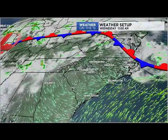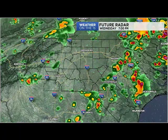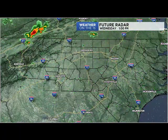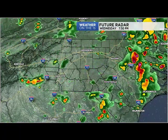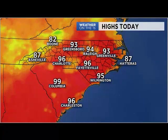So here we go. Today, a few showers and thunderstorms. I think they'll be a little bit greater in number than what we've had over the past couple, but we're still talking pretty widely separated activity. That's the high-resolution future radar. And I think, again, still widely separated activity, but probably a few more storms today than what we've had over the past couple of days. There's your high temperatures this afternoon.